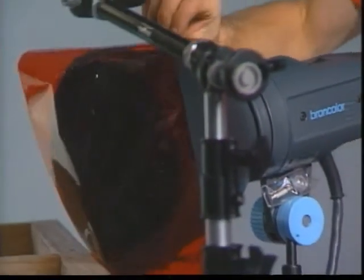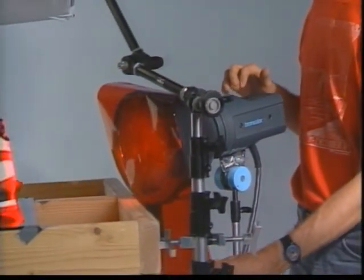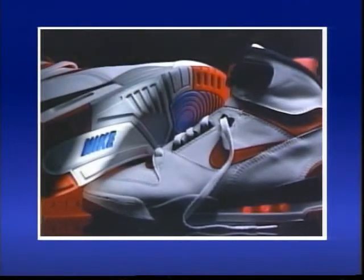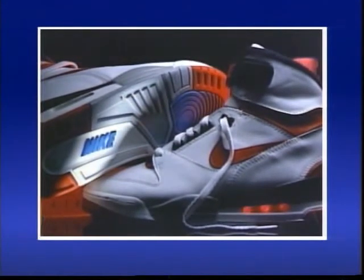To further emphasize the sole area, a red gel is placed over the accent strobe. In the drawing, the light is shown as it is aimed into the silver reflector and redirected through the holes in the heel area of the sole. With the addition of the red gel-covered highlight, the image begins to take shape. Notice the toe area of the back shoe, as it also receives a small amount of red light. The holes in the heel seem to add an extra dimension to the photograph.